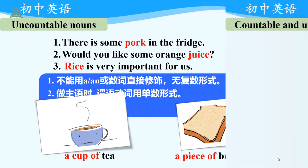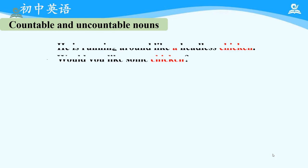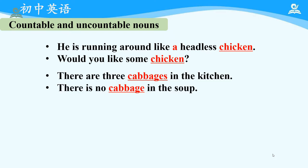And there's another group of words which can be used as both countable nouns and uncountable nouns. Let's look at some examples. He is running around like a headless chicken. And would you like some chicken? There are 3 cabbages in the kitchen. And there is no cabbage in the soup.